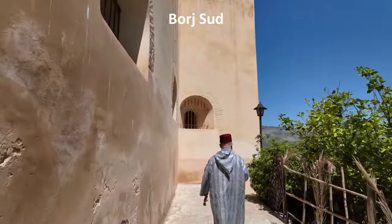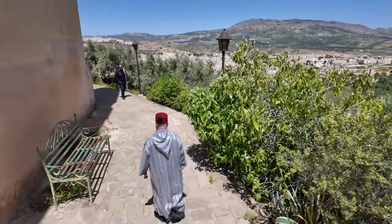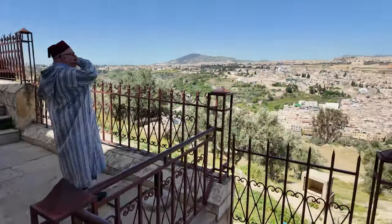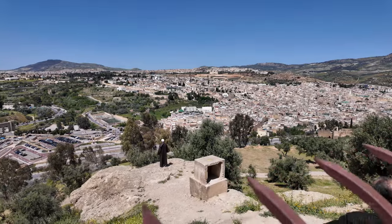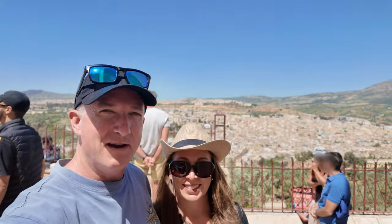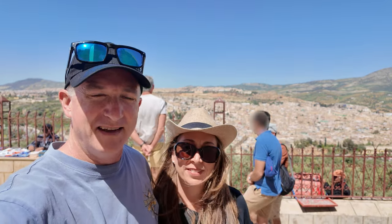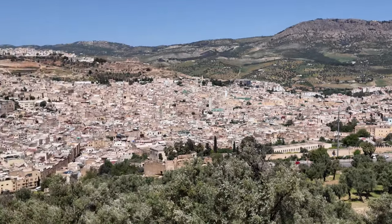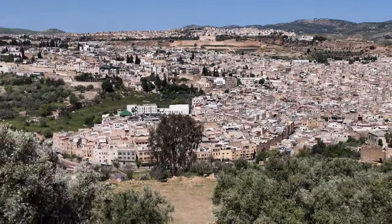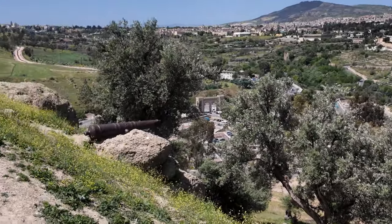Before we hit the Medina, we took the bus up to an old fort on the hill overlooking the city for an incredible view over Fez. What a panoramic view up from the top of the hill here at an old fort overlooking Fez. There's 14 kilometres of wall around the city. 200,000 people live within it. It's a good vantage point from up here. On the other side of Fez, looking back across, it's a great view.